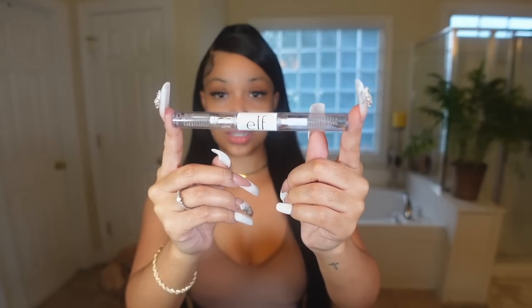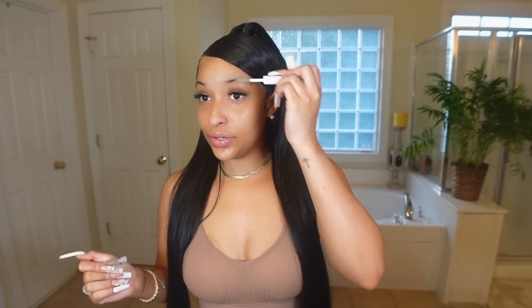Okay, so whenever I do my makeup, I like to start off with brows first before I do any type of base products. So I just have the e.l.f. Clear Brow and Lash Mascara. Looks like this. It's just like a clear gel. If you don't have a brow gel, you can always use some Got To Be gel. Put a little bit on a toothbrush or spoolie brush and then just brush it on your brows, and I promise you, your brow hairs is not gonna go nowhere.